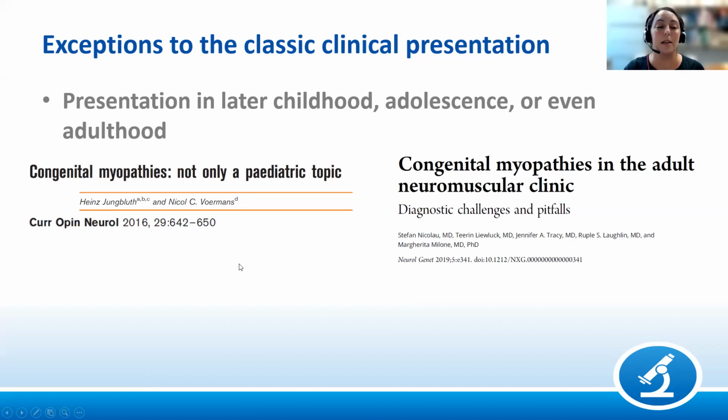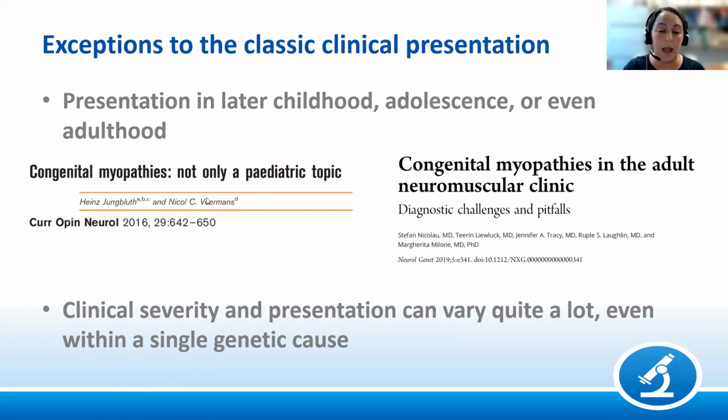And so you can see that this is coming up in the adult neuromuscular clinic and in adults, where we really need to keep in mind congenital myopathies can be so mild or even start very late in life that we need to be thinking about them as potential entities. Because this clinical severity and presentation can vary a lot, even within one single genetic cause.